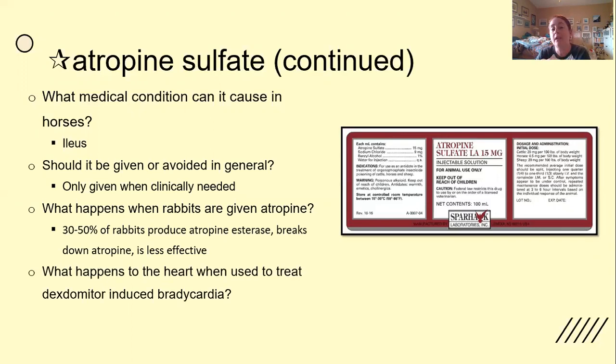And what happens to the heart rate when it's used to treat dexdomitor-induced bradycardia? So dexdomitor naturally will cause the heart rate to be slower. This is part of the side effects of our alpha-2 receptors in the heart. But if it gets to be too slow when using dexdomitor, instead of giving atropine, we want to reverse the dexdomitor, and we reverse dexdomitor with atipamezole or antisedan.